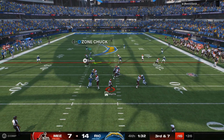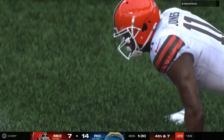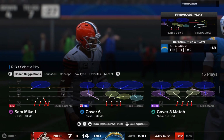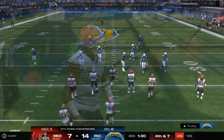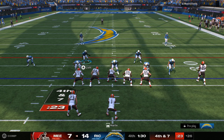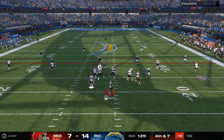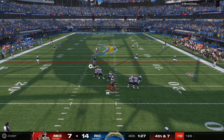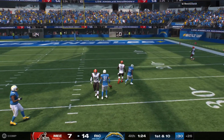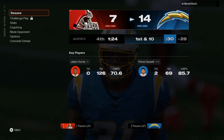Now to throw. Defender arrives right as the ball does, and the hit knocks it free. Incomplete. Hit arrived as the ball did to break things up. And now they're up against it here on 4th down. Here he is to throw. A bit of desperation on this deep shot. And that one's going to be knocked away, and that's going to force a change in possession.